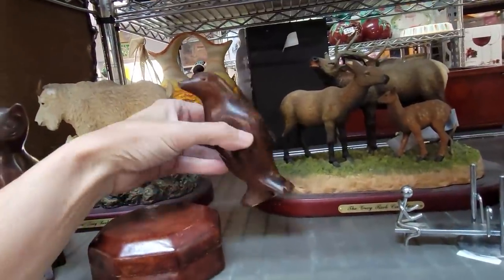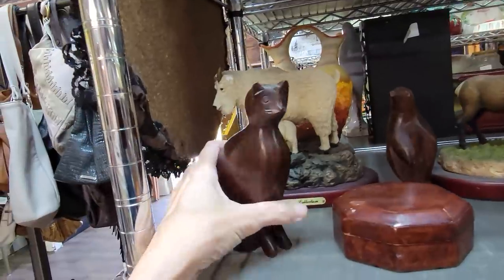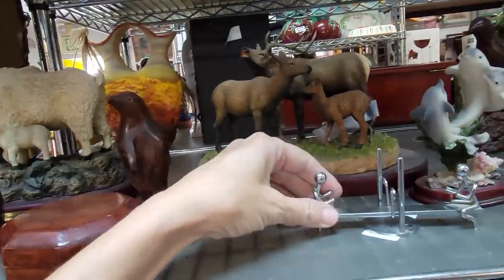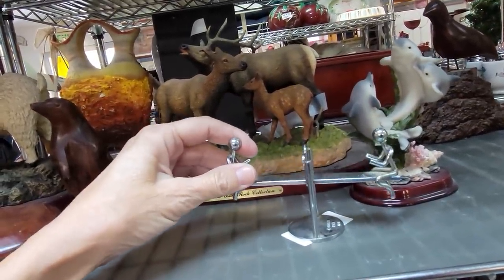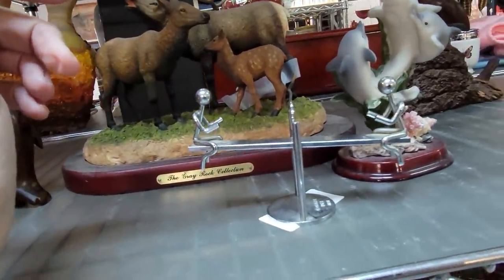There's a couple other little pieces. Like there's a penguin. Fortunately, he's got a little beak breakage thing going on. And there's a cat. This is kind of cool. Oh, I think this balances. If I can, come on. There we go. I did it.